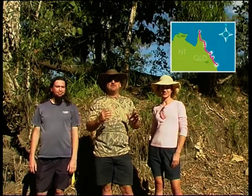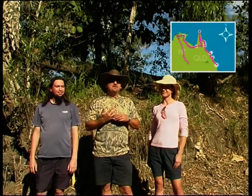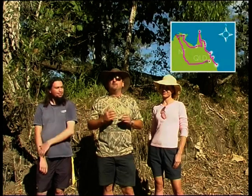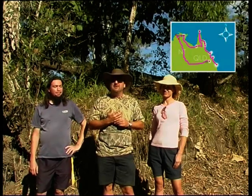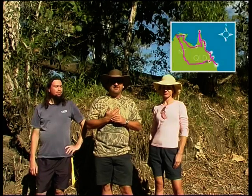From there we're up to the Daintree, around Cairns, then all the way through to Cape York, which is basically a fishing mecca. We're going to take it easy from there and move our way down across the Gulf, up into Arnhem Land, and from there back down across into the Simpson Desert, the largest area of parallel sand dunes in the world, and then back home to our base point of Rockhampton, Central Queensland.